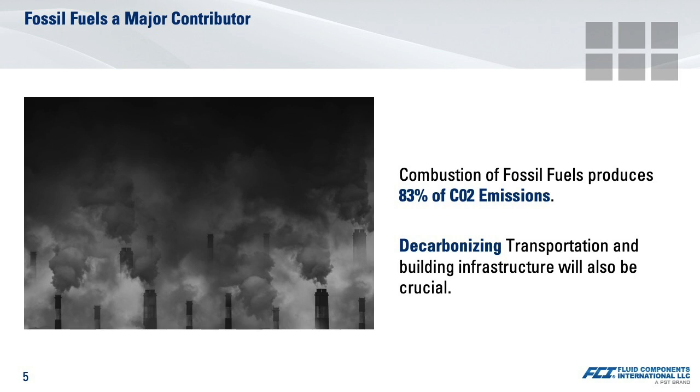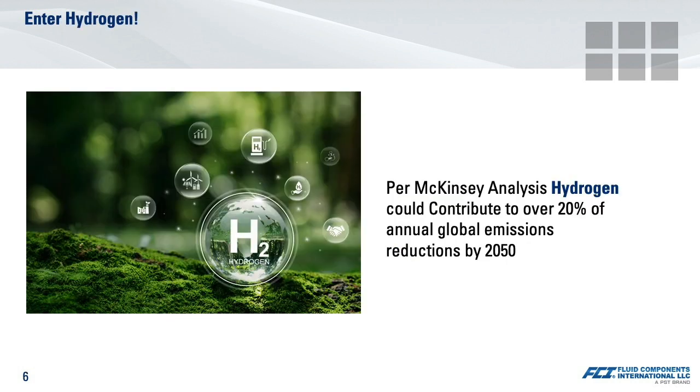As of today, the combustion of fossil fuels contribute to about 83% of CO2 emissions. In the process of decarbonization, addressing transportation and our building infrastructure, the 2 largest producers of CO2 at nearly 60%, will be the key. Is there a viable alternative to fossil fuels? Industry says yes. Enter hydrogen. Per the McKinsey analysis, hydrogen on its own could contribute to over a 20% reduction in greenhouse gas emissions globally by the year 2050.